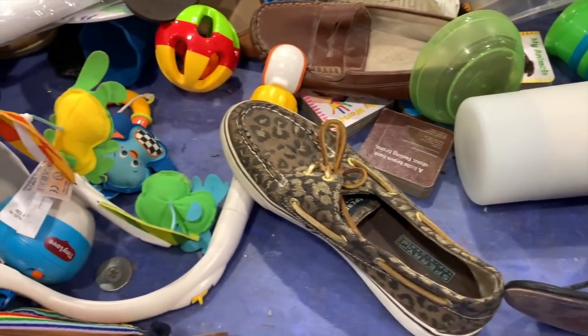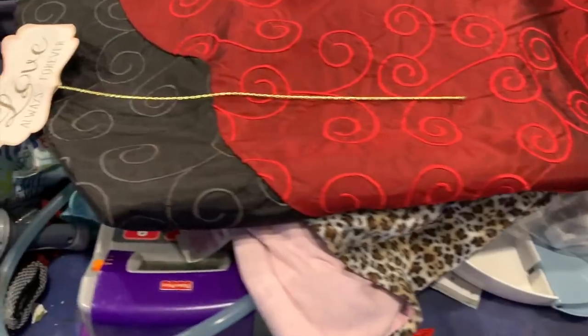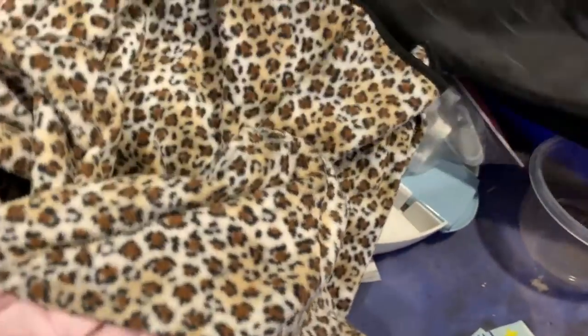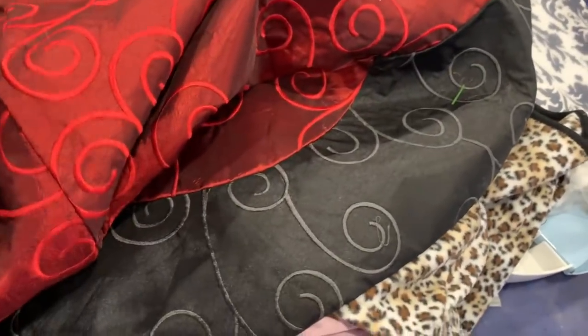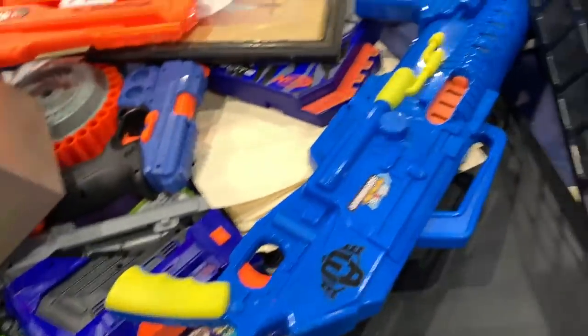As you guys know, I don't really sell clothes and shoes unless I find something really awesome. But that Sperry shoe was pretty cool. I considered hanging on to it. This is a tree skirt. I like selling tree skirts. This one's a pretty nice one, but generally when I pick up tree skirts, I like to get ones that are a little more unique, that have cool patterns on them. That one was okay. It probably wouldn't have weighed that much, so technically it might have been a pretty good buy. I could have picked that up.